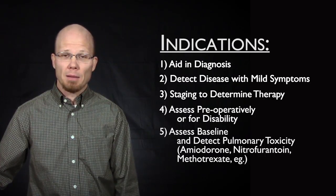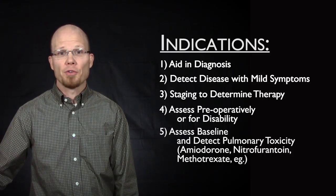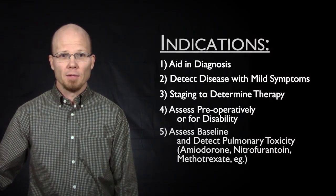Three is to determine the appropriate therapy by staging COPD and testing bronchodilator responsiveness, to assess impairment preoperatively or for disability claims, and finally to assess baseline and detect adverse reactions in patients taking long-term drugs with potential pulmonary toxicity. The three most common drugs seen in our clinic with that indication are amiodarone, nitrofurantoin, and methotrexate.